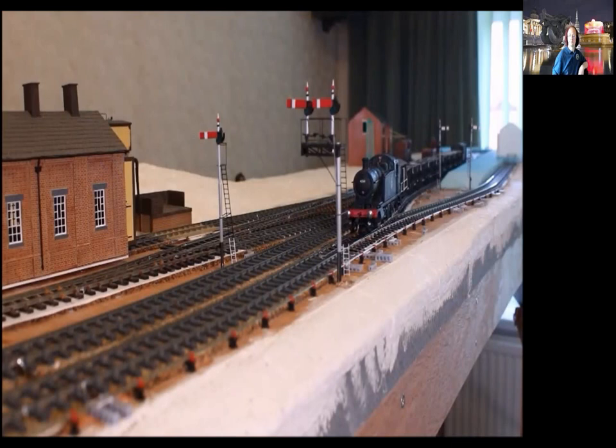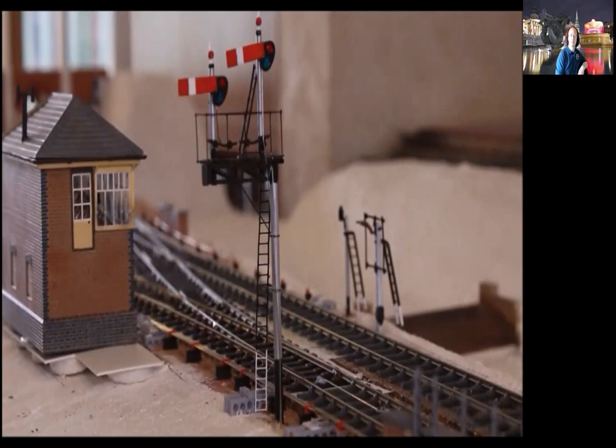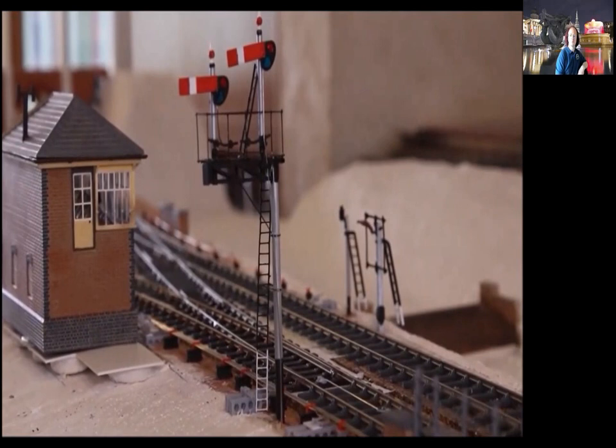The point operation is by the standard 9-gram blue servos, as they are cheap and reliable, and as we need a servo controller for the operation of the signal servos, it made sense to also use the same system to operate the points. The signals themselves are Wizard Models MSE parts, with some extra 3D printed parts from Model U, such as the finials and the lamp castings.